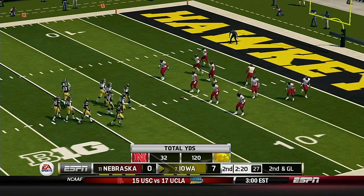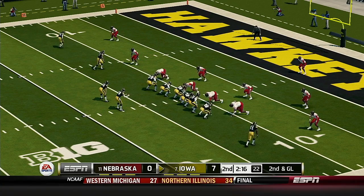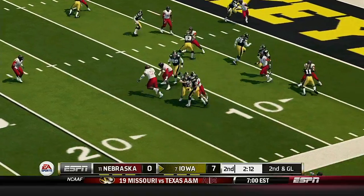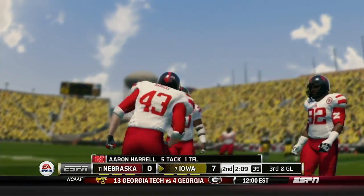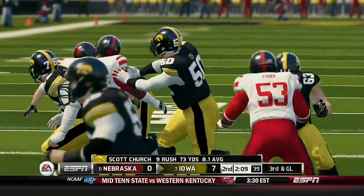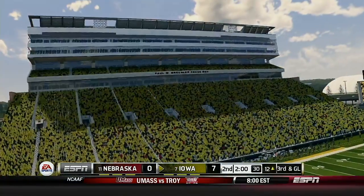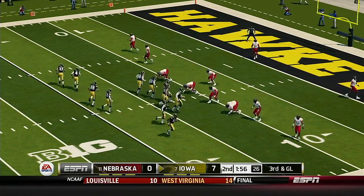Second down, goal to go. Ball on the 11-yard line. Iowa is up a score. And they got to him before he could get back to the line. The halfback just couldn't get back to the line of scrimmage. Loss of one. That makes it third and goal. And here's the 14th play of the drive.